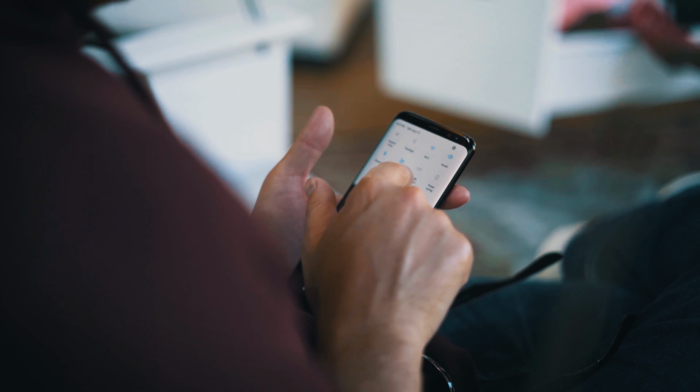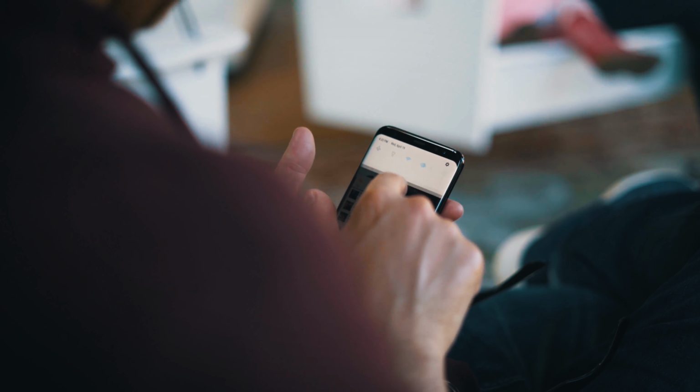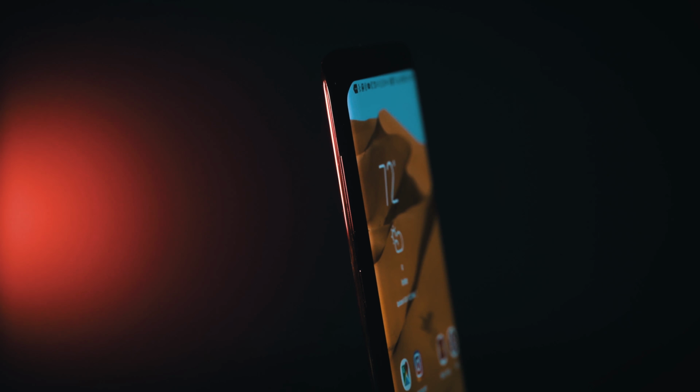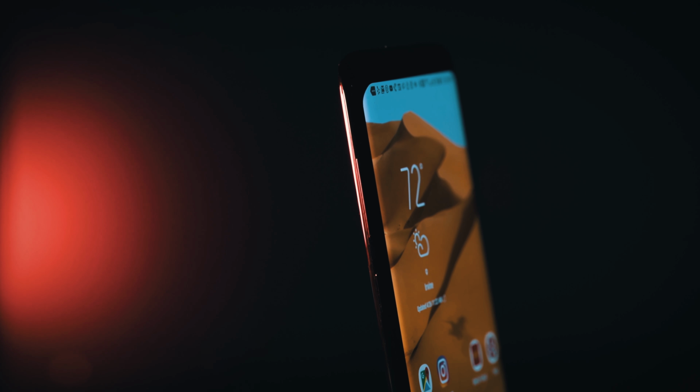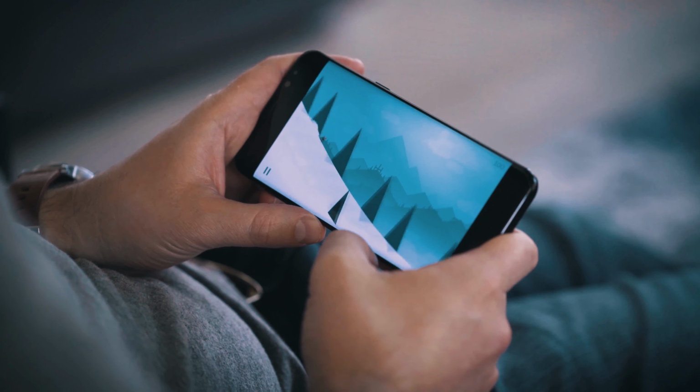You're going to get the best camera, the best software that Samsung has to offer. If you decide that $300 is not worth it for you, you are still getting an incredible phone, a phone that as of a month ago would have been the best phone on the market, but is still a really good phone and will still be a really good phone for the next year or longer.